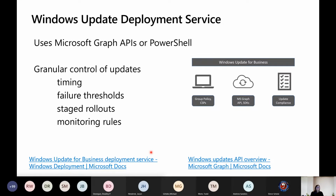So say you have a large group of devices. Maybe you have 2,000 devices. They all need to get upgraded to the next version of Windows 10. You don't want them to do it all within the same week. So you could use this service to write this PowerShell or use the Graph API to set this up so that over 3 months, they would upgrade in groups of 500 with 2 weeks in between each group. And that can all be done through this.